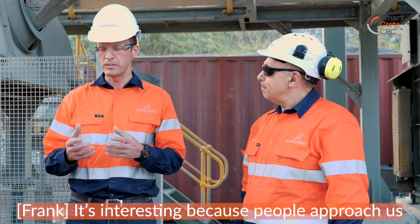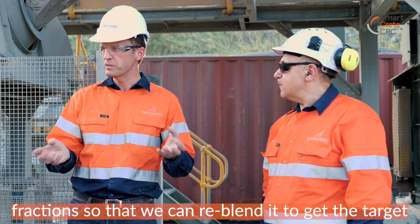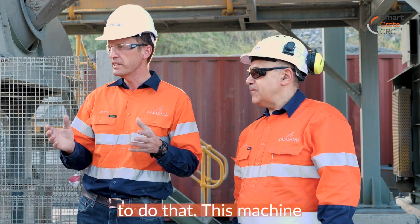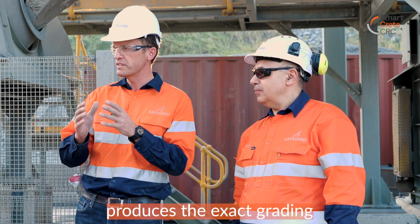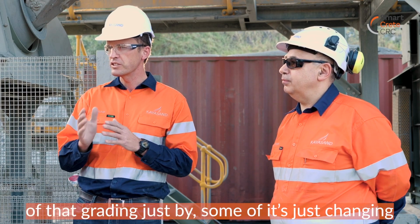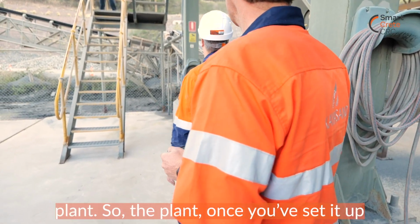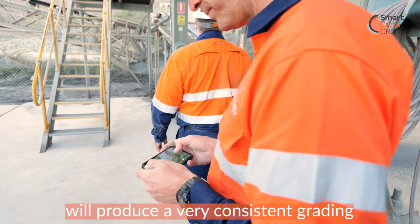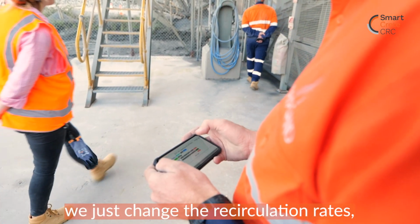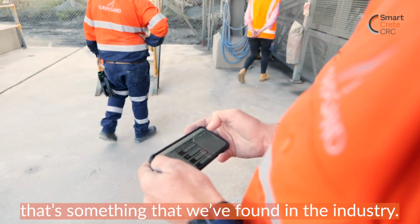It's interesting because people approach us and they're looking at how can we do multi-deck screening into fractions so that we can reblend it to get the target grading. But we don't need to do that. This machine produces the exact grading that you're looking for, and we can change the shape of that grading, some of it just by software changes in the plant. So the plant, once you've set it up, will produce a very consistent grading, but if we want to change the shape of that grading curve, we just change the recirculation rates and other settings on the plant to produce that. And that's something that we found in the industry.